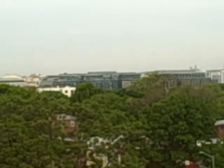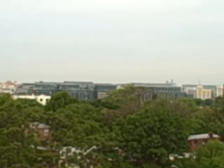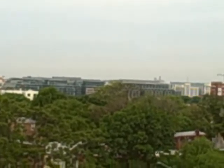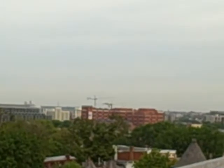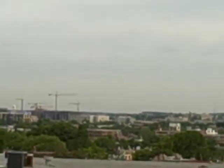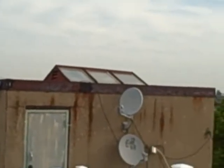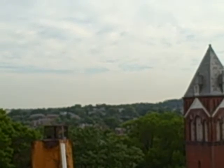Off in the distance, I think I have it zoomed as far as I can. There is a structure. You can kind of see the two little fingers sticking up in the air, and that's actually the National Cathedral. So in here, moving around, is lots of construction. Seeing the cranes, and here's the unattractive door coming up to the roof of my building. This direction through here is Maryland.